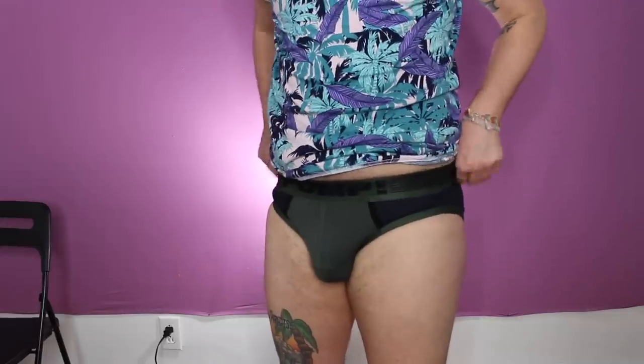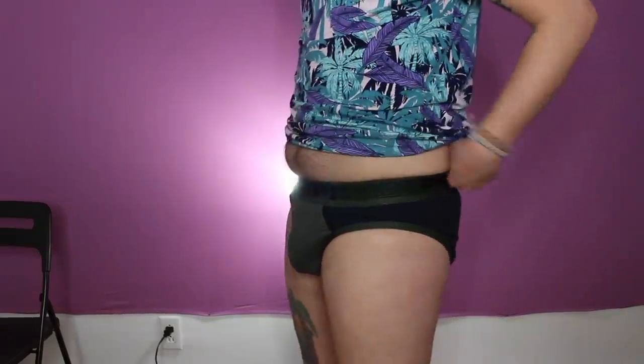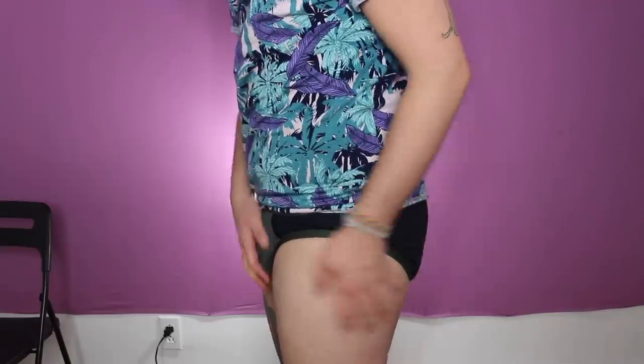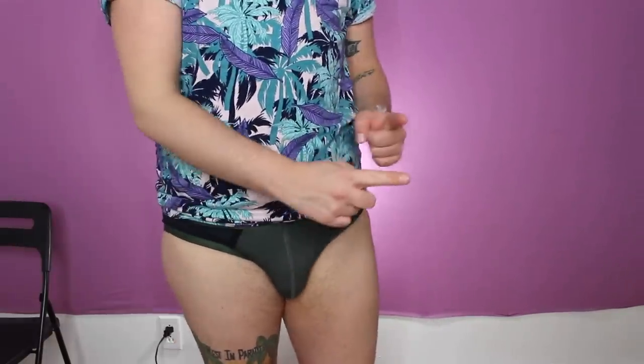So this is what it looks like in pump underwear. These are my gay, cute underwear that I love. This is ugly, but if you wanna see what I look like in underwear, you're gonna have to deal with it. So this is what it looks like here, okay? I really love the way that it looks down here and the way that it makes me feel. So let's go on and do other clothes.